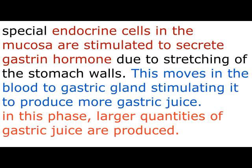We also have hormonal control of gastric juice production. Remember, the stomach walls have special endocrine cells, found in the mucosa. As the stomach stretches, it causes the endocrine cells to produce the hormone gastrin. Since the cells are endocrine, the hormone is secreted into the blood, which travels to the gastric gland. When it reaches the gastric gland, the gland is stimulated to produce gastric juice, which is rich in hydrochloric acid.